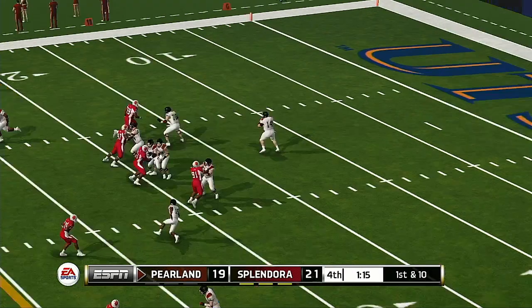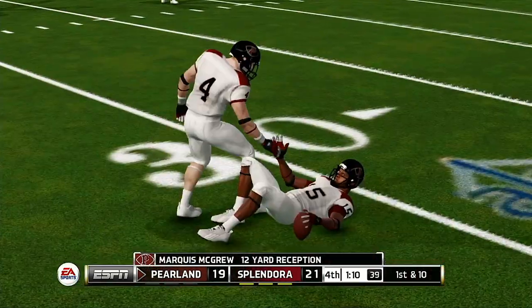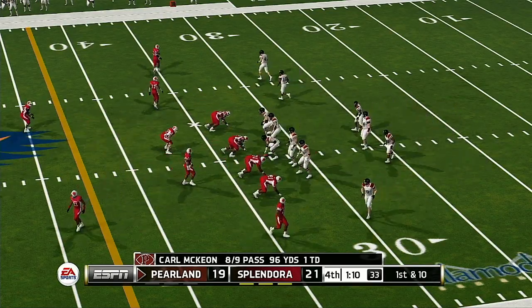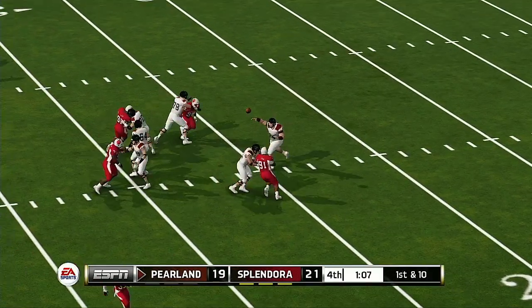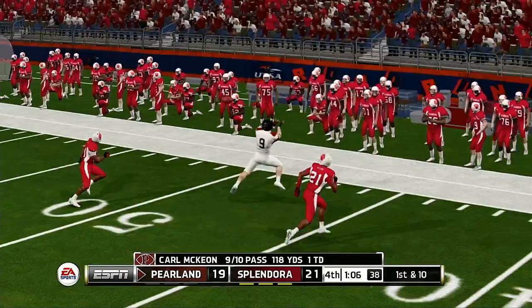They spread the field in the gun with five wide receivers. Fires out to his receiver. He's knocked out of bounds around the 32-yard line. You've got to play with that kind of purpose to move the ball against this defense. First and 10. Ball on their own 32. Just over a minute left. Makes the grab and steps out right away. That makes it first and 10.